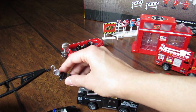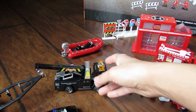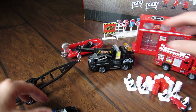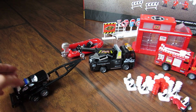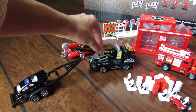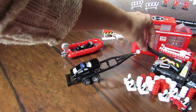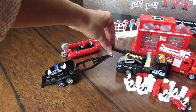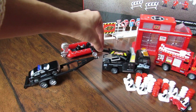So this towing truck, it would come like this, and they would put the car on here because it can't drive, and the towing truck would drive away and beep beep beep beep beep beep. Everybody out of the way. A broken car coming through.